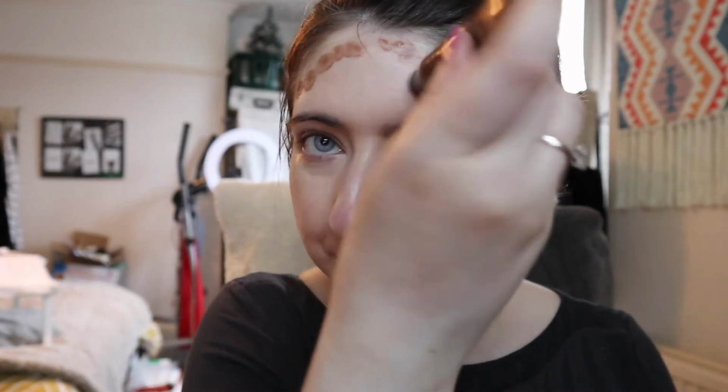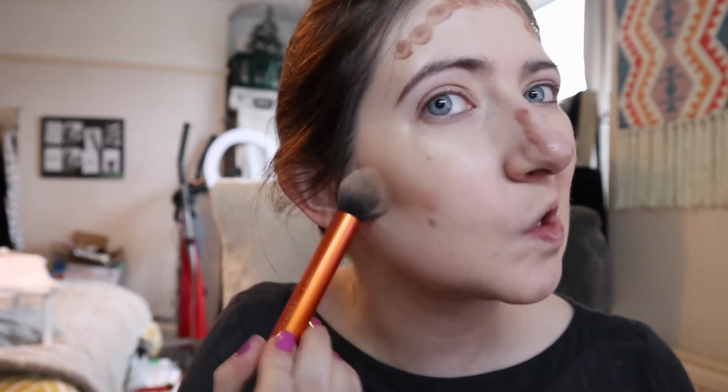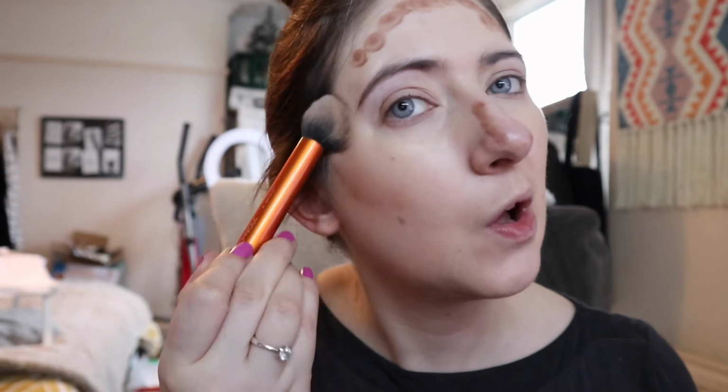So for contour, I'm going to go in with my Charlotte Tilbury contour wand. This is my everyday go-to contour. It's so easy to use. I just literally jab it on my face. So that's my contour on. I'm just going to buff it into the skin. I always think this blends in so seamlessly. It's really lovely. This is in the shade Light, and although it's quite pricey, I always think it really does give you that natural contour.